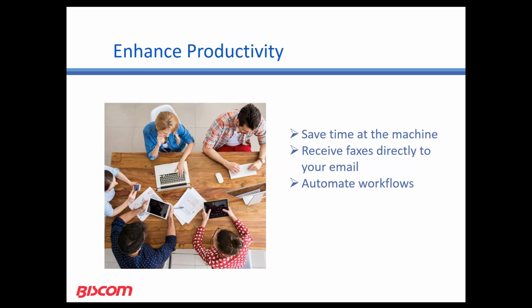The first consideration is enhancing your organization's productivity. In other words, doing more with less. Using a cloud fax solution like Faxcom Anywhere saves members of an organization from wasting time unnecessarily when faxing.